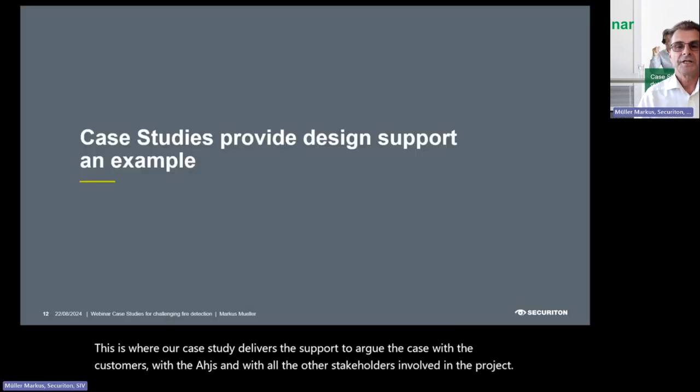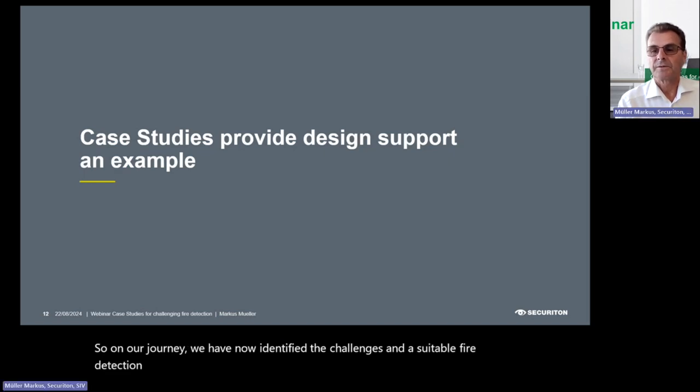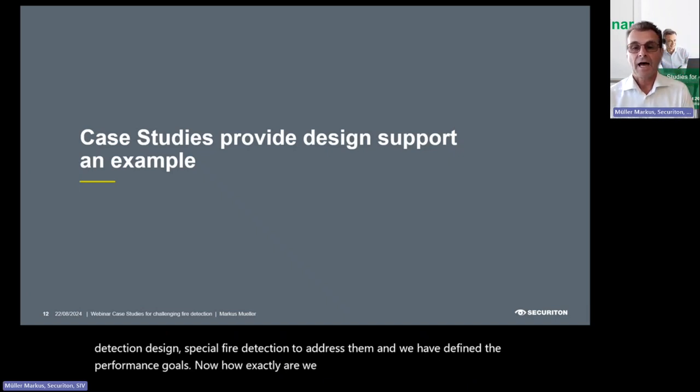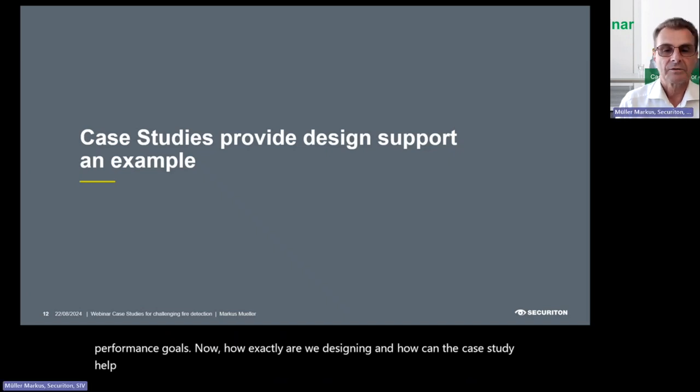So on our journey, we have now identified the challenges and a suitable fire detection design, special fire detection, to address them, and we have defined the performance goals. Now, how exactly are we designing and how can a case study help us? Let me start with explaining our verticals library.